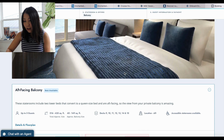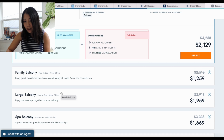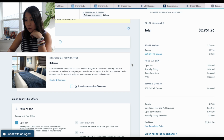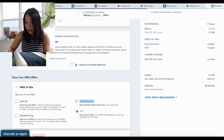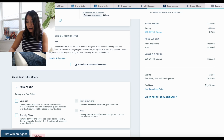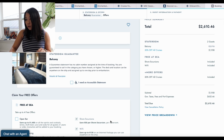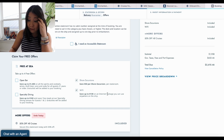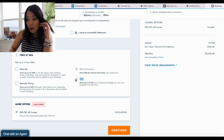Looks pretty okay, actually. I want a mid. They have family balcony. You can connect to large balcony, spa balcony, and regular balcony. So this is their normal balcony room. So now short excursions, I cannot uncheck short excursions though. And I cannot uncheck the Wi-Fi. I do not know why. So if I don't choose it, for 2 people it comes down to 2,610. I think the short excursions, you have to choose it. And the Wi-Fi, you have to choose it because I cannot uncheck it.